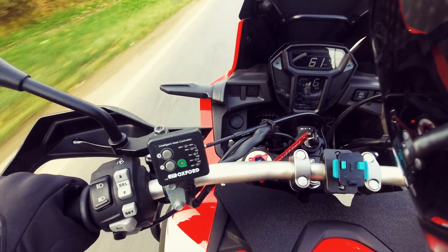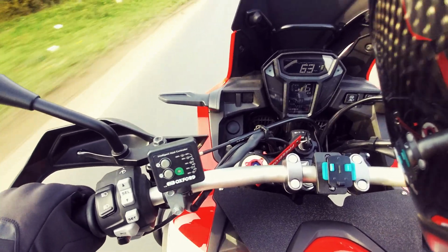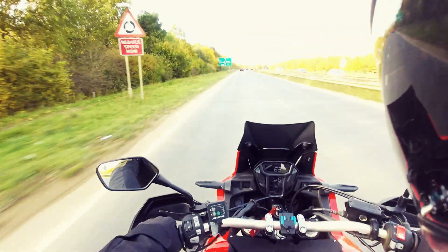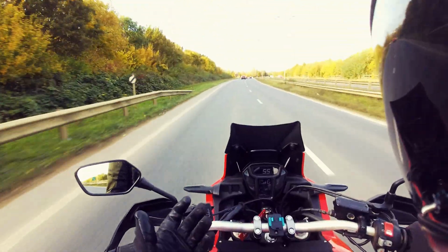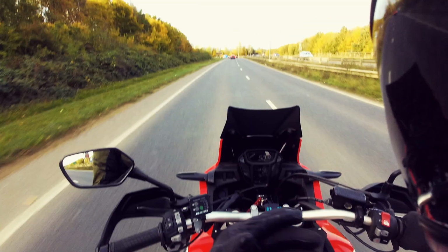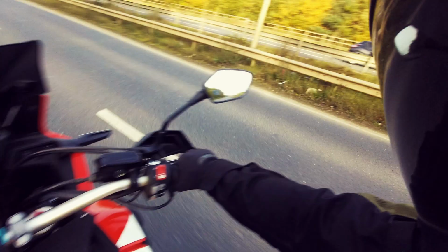This is perfectly pleasant to be here. Perfectly pleasant. If you're the kind of rider that sits up and does this for 300 miles, yeah, no, forget about it. That's not what this is for. But I ain't that kind of rider that sits up like this for 300 miles.